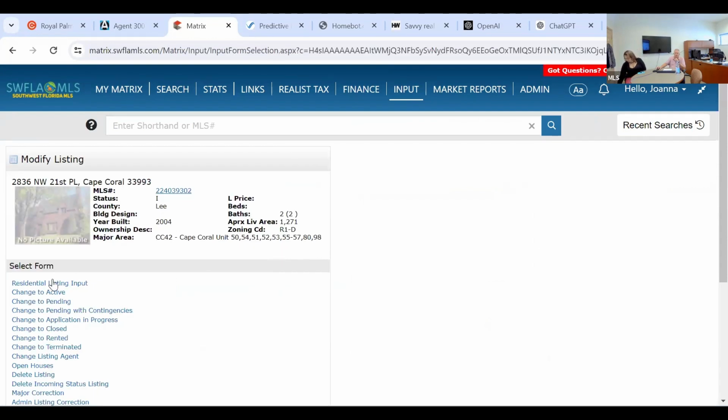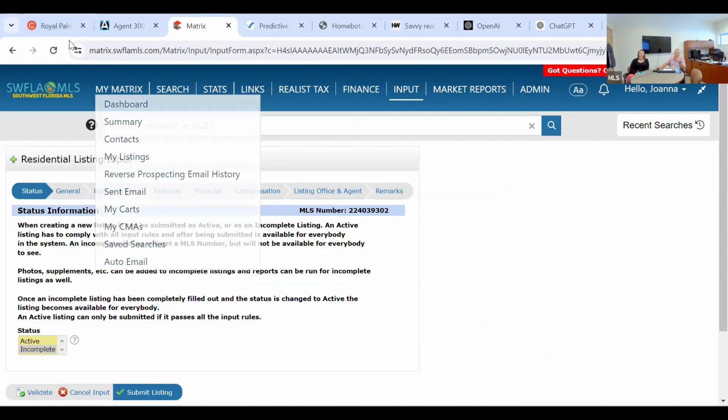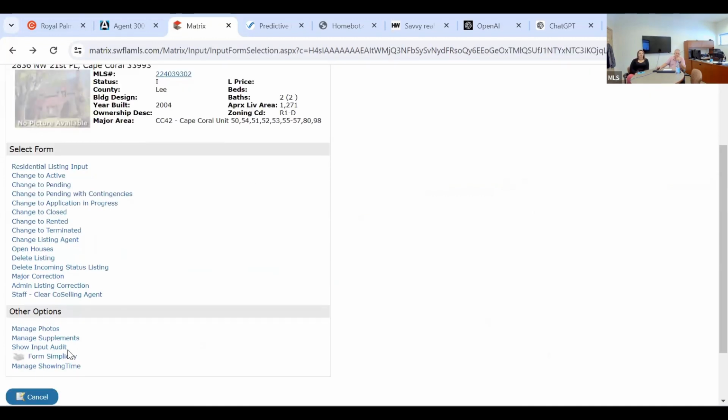This is where photographs come in. It's one of the other use cases. Where am I at? You clicked in too far. I went too far. Scroll down. Manage photos.